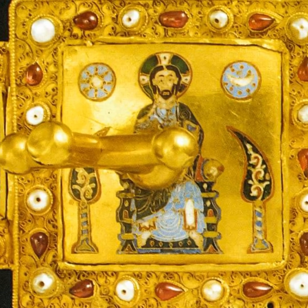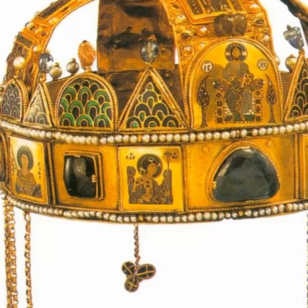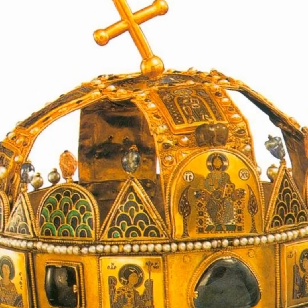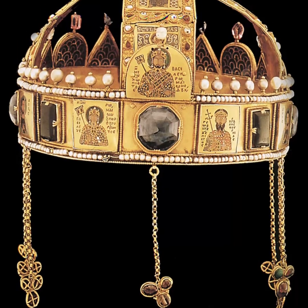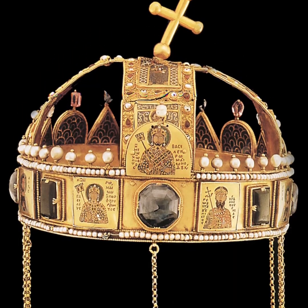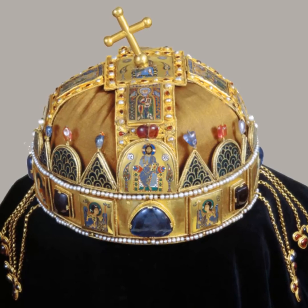The cross sits at an odd angle, and this is thought to have come about when the chest it was stored in was closed too quickly and damaged the crown in the 17th century. It was never repaired. At the end of the Second World War, the crown was handed to American forces in Austria in a black leather satchel to protect it from the Soviets.